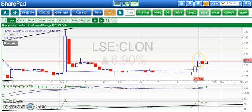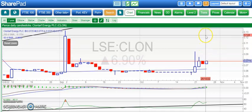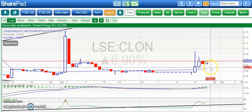Maybe if we break above the 0.085 pence level, the first inside day, we could have a little spurt up towards 0.12 or 0.13 over the near term, maybe the next couple of weeks. Stop loss at the moment, if you can manage that, around 0.06 in the 50-day line.